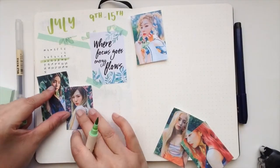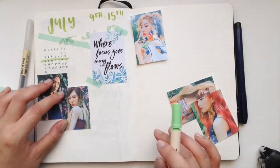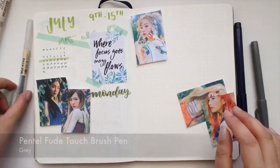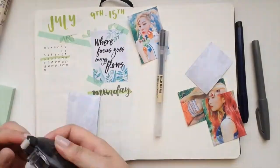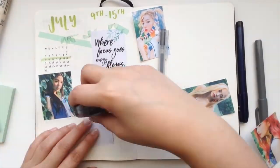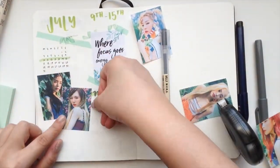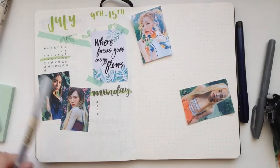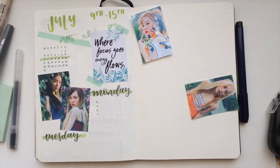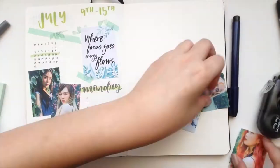And right now, I am just trying to organize the pictures because I kind of printed the pictures a little bit larger than I thought it would be. So I did trim them down a little bit, but for this, I just tried to layer them a little bit because I didn't know if I had enough room. And I've never really tried layering pictures before, so I decided to just try it out and I thought it turned out really nice.